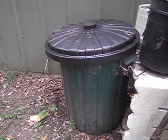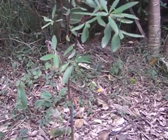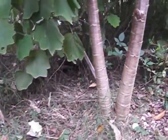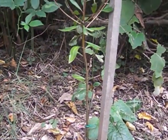We use this bin for making liquid fertiliser from pesky weeds. Over here are 2 mountain pepper plants, a bush food endemic to our part of Victoria. They're growing beneath a protective canopy of taller trees and shrubs as they can be sensitive to direct sunlight over the first few years.